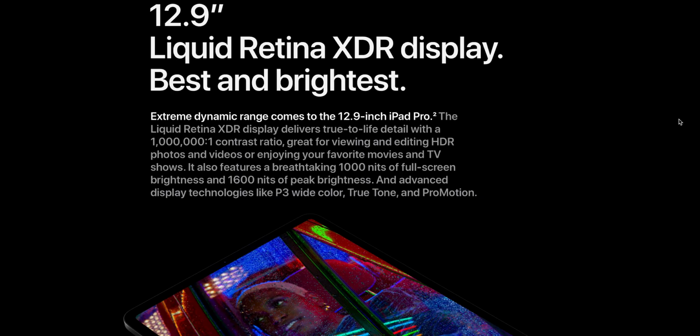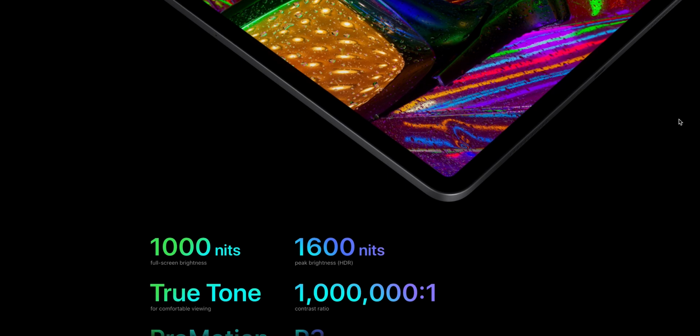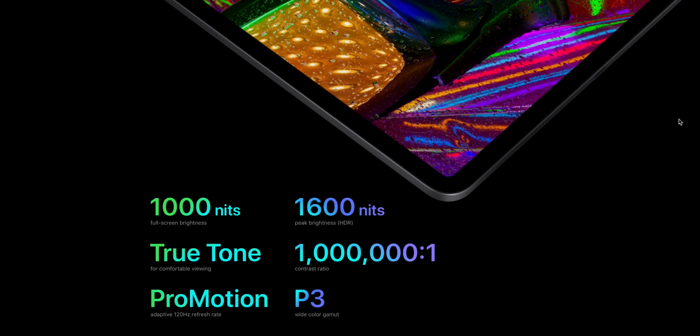But for those of you who actually care a lot about the display and that extra 1.9 inch, then the 12.9 inch is actually a very good option for you, since it increases the full screen brightness from 600 to 1000 nits and 1600 nits of peak brightness.